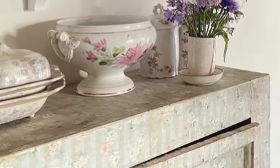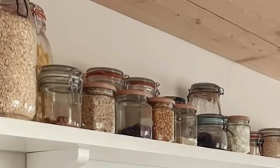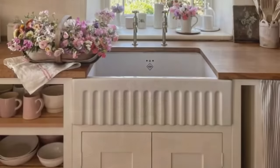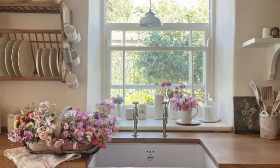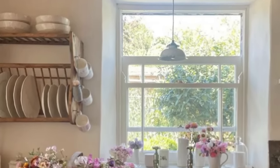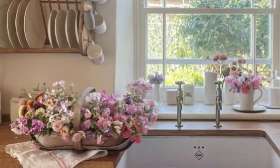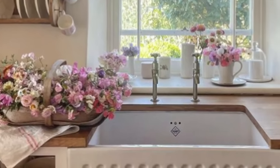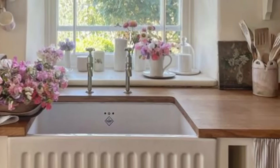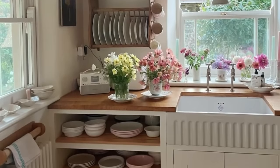Some key features of this rustic cabin-style kitchen with open shelves include: natural wood elements, exposed wood beams, reclaimed wood shelves, and wood countertops with a farmhouse sink add warmth and texture to the space. Instead of traditional upper cabinets, open shelves made of wood were used to display dishes, glassware, and decorative items, adding a feeling of spaciousness and openness to the space.